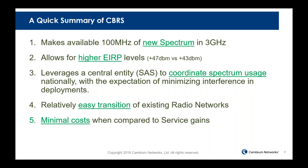It raises the EIRP levels, the power levels that are available to use. Currently under Part 90, you can get to 43 dBm in a 20 megahertz channel. It's lower as you get smaller because there's a power spectral density effect. But under Part 96, you can go all the way up to 47 dBm. The Medusa radio can take advantage of that fully.